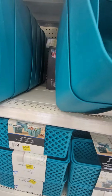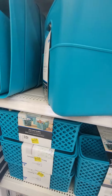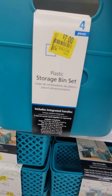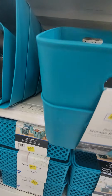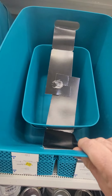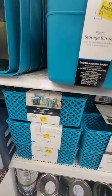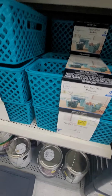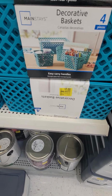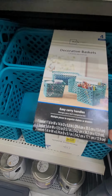These bins are pretty cool. Four-piece storage bins. What's the price on them? Regular $8.96, $7. A couple dollars off. These are also good for storing stuff in. And actually, the blue is coming up. It's not blue. It is actually a green teal color. Same as this. My phone, for some reason, is. These are $7, regular $10.87 for a four-piece set. Ooh, that'd be good for my pantry.